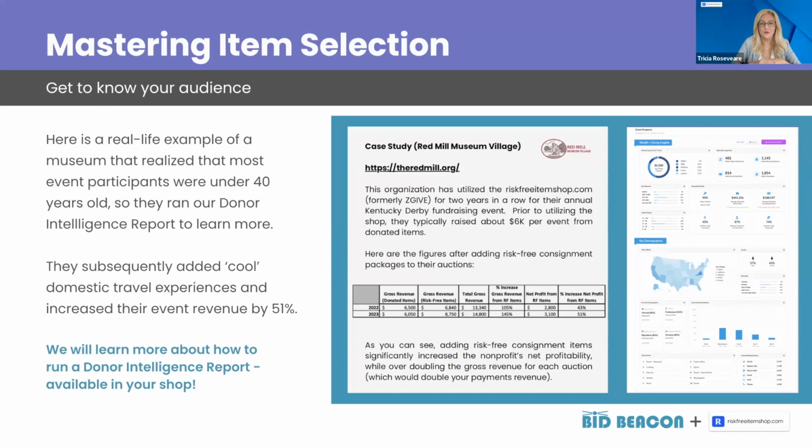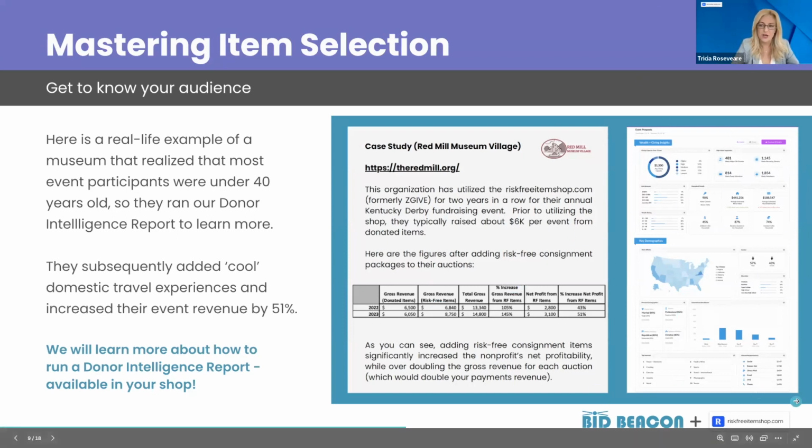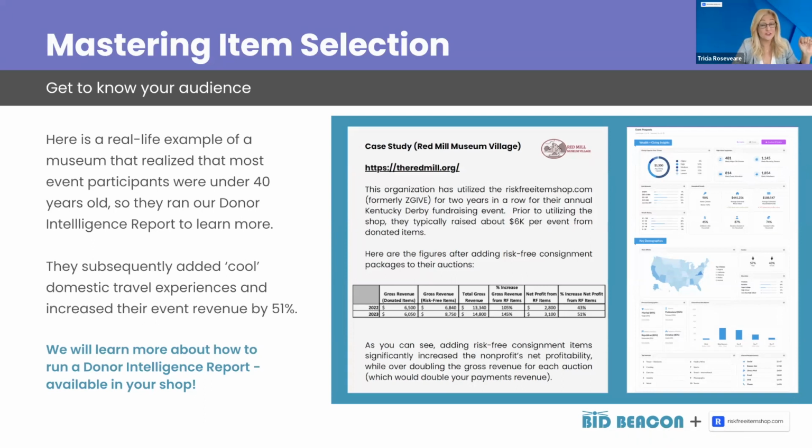In this case, we have the Red Mill Museum, and they said, you know what, we really want to utilize risk-free. We haven't been making as much money in the last few years, and we're really not sure why. So the first thing we said was, do you know your audience? Here is our free donor intelligence report. You can just upload your donor data. It's going to collect all this public information on them, bring it together, and show you who they are. Here you see an example. It's not the exact same one from this museum, but here's an example of what this donor intelligence report looks like. I will show you this when we get into the shop.